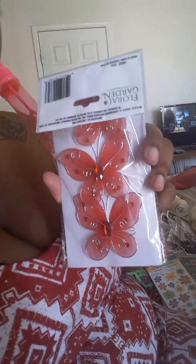And we also got these butterflies from the Dollar Tree. Got these ones and larger ones with the two-pack. So those are cute. We're going to use those for a craft.